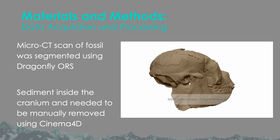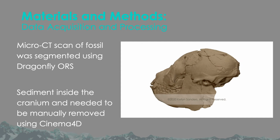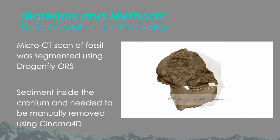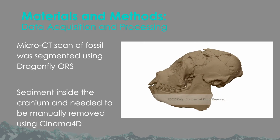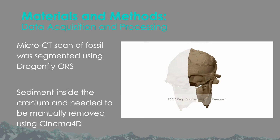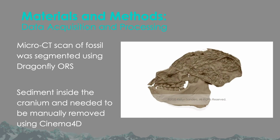During the data acquisition and processing, a micro-CT scan of the Homunculus patagonicus fossil was acquired and segmented using Dragonfly ORS. Sediment remained after segmentation inside the cranium and needed to be manually removed using Cinema 4D. The turntable on the right displays how much sediment remained inside of the skull.